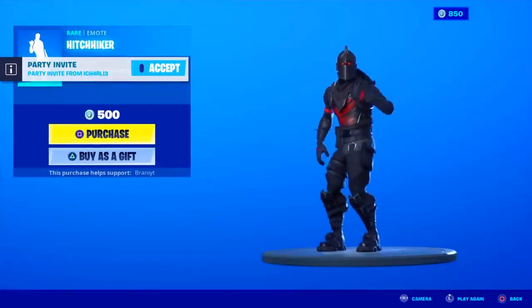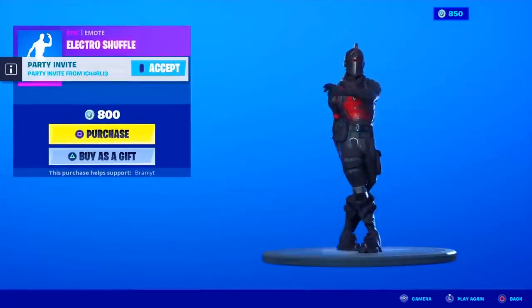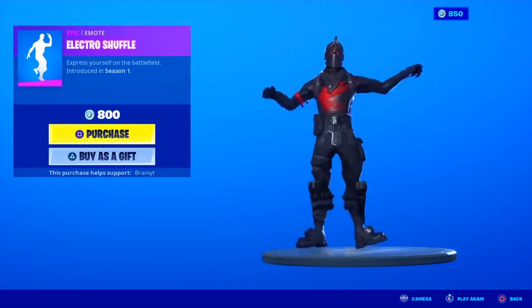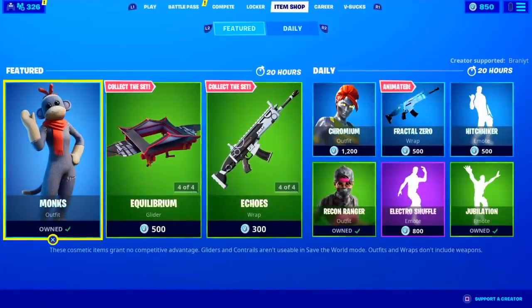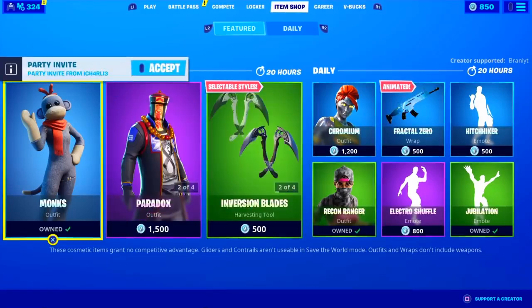We have the Hitch Hiker emotes back in return. The Jubilation emote. Electro Shuffle emote, one of my favorites from, I forgot what season this one, season 1. And then we have the Recon Ranger from Season X back in return. And then the Lava Legends pack did leave, so I'm pretty sure we'll be seeing the Inferno pack return after that, probably this season or in Season 3.